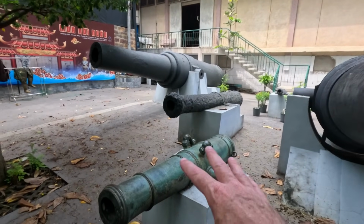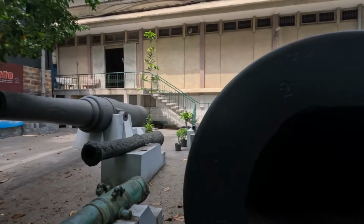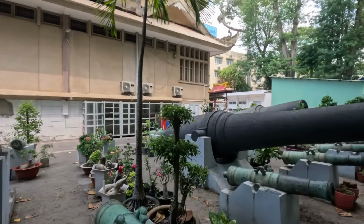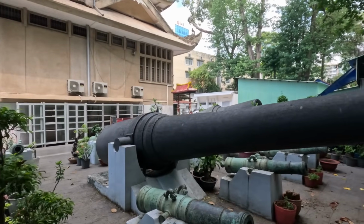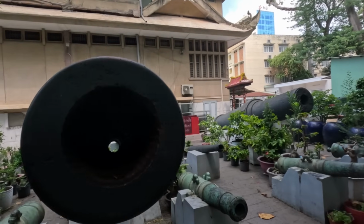Of course, you see a cannon like that all the time, but that monster over there, and then this one here, and then this one here. I'm not quite sure where they came from, who made them, what they fired. It's unbelievable.